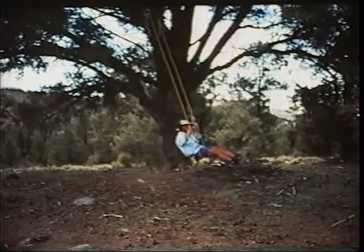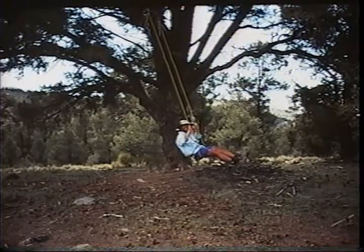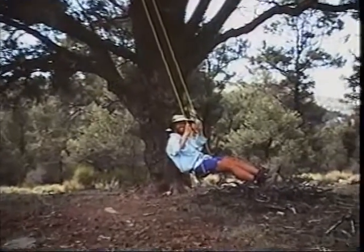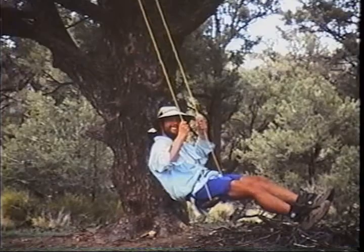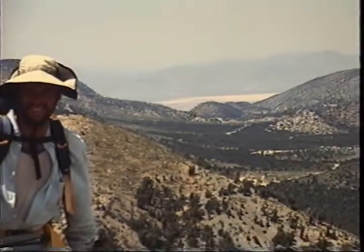Found a swing by the trail, so we thought we'd just randomly try it. I mean, I don't even know why I was there, but it sort of felt like the thing to do. We couldn't walk by a swing. Somebody's carrying a swing. I gotta get rid of this swing. Yeah. This is way too heavy.